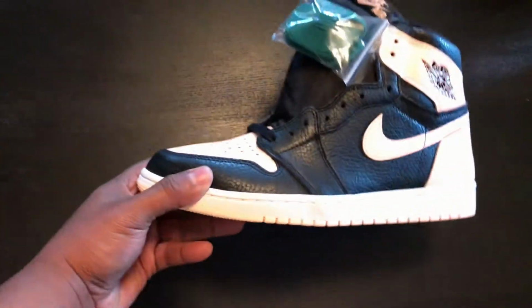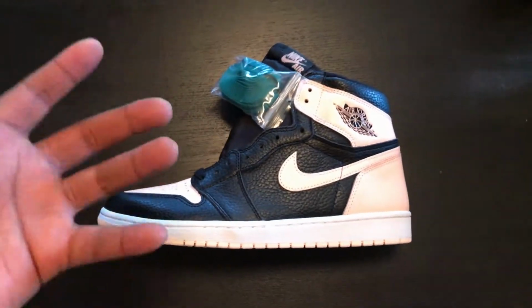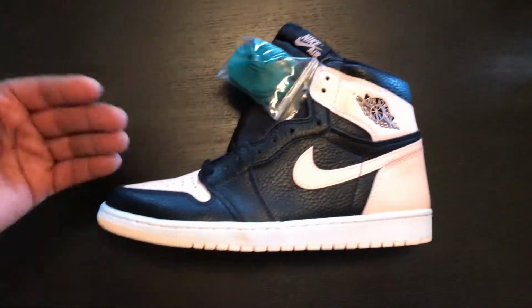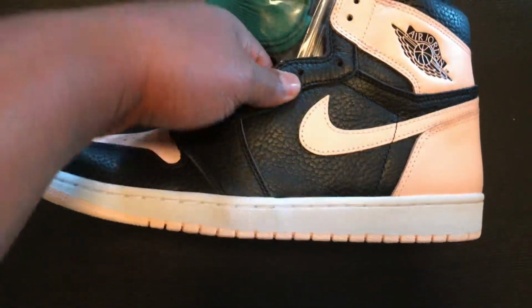Now, that other shoe, I don't think it reacted in that way. So, for me, I am thoroughly impressed with the leather. I like the texture. I like Nike doing something different with the materials. And people were saying, oh, it feels kind of hard.